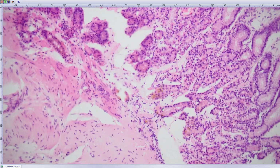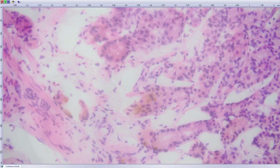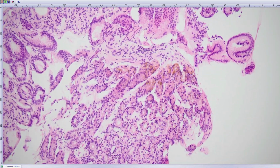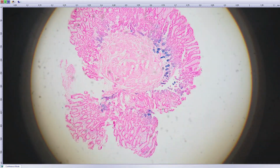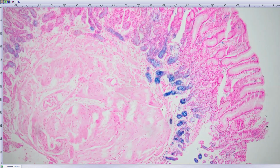You can see that some of these pyloric glands, at this very high magnification, show this brownish pigment within the cells. Okay, so the pigment, or the particles, are not present in the, here, it's maybe better. Okay, so there is discoloration of the cytoplasm of these glands. I have performed special stains for iron, and it nicely highlights how much iron is present within the epithelium of the cells.